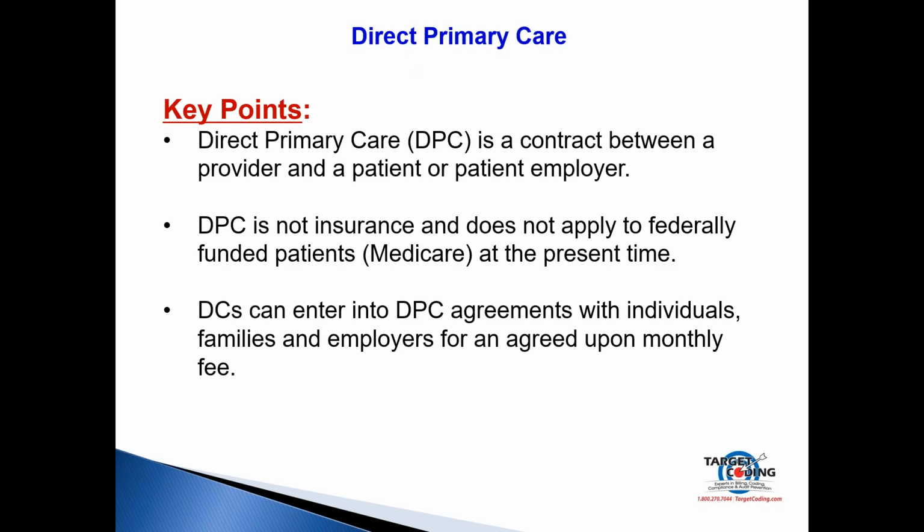What do I mean? There are some states that allow direct primary care, but chiropractors are not part of the bill, the law in that state. So again, check with your state association. So chiropractors can enter into DPC agreements with individuals, families, and employers for an agreed upon monthly fee.